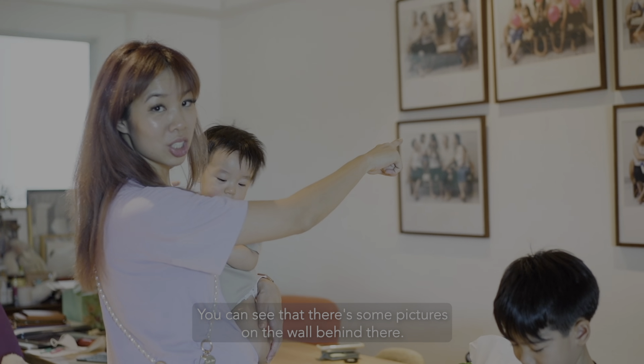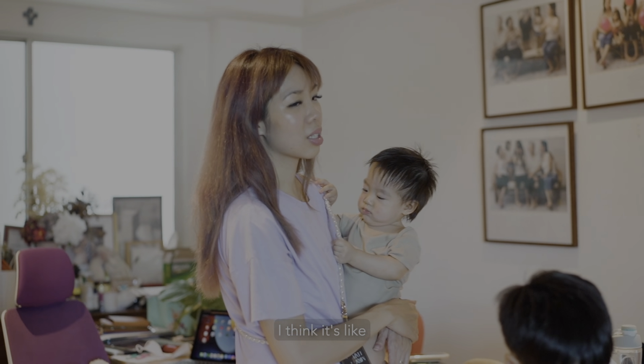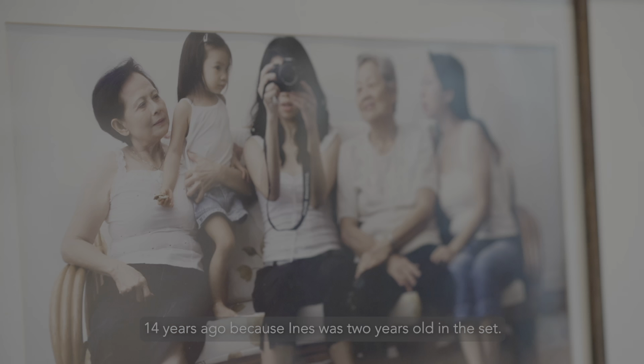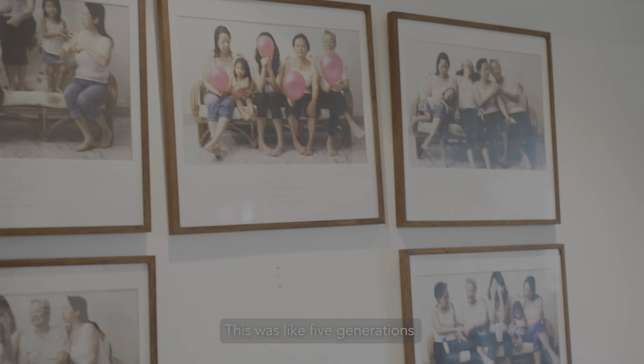You can see that there are some pictures on the wall behind there. That's actually a photography project that I worked on more than 10 years ago already. I think it's like 14 years ago because Inez was 2 years old in this set. So it features Inez, myself, my mom, my grandmother, and my great-grandmother. So it's like 5 generations.